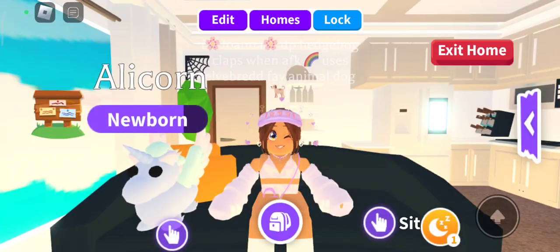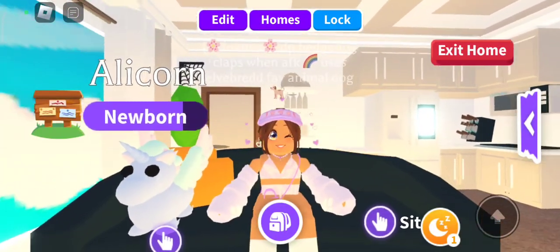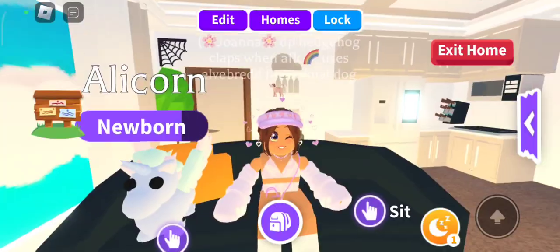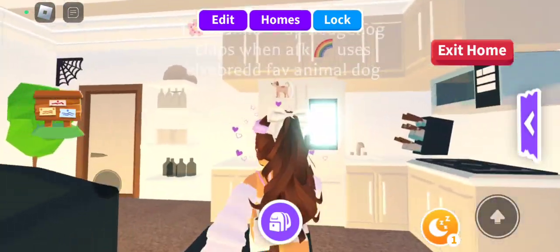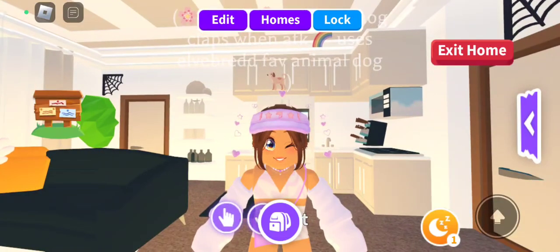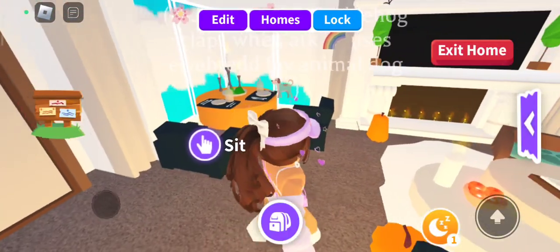So yeah, as you can see behind me and also the couch, it's kind of like a Halloween themed house. Yeah, I've decorated my house one month before Halloween. It's actually for the Halloween update that's coming to Adopt Me. I don't know when, but I don't know why I even decorated this soon, but yeah.